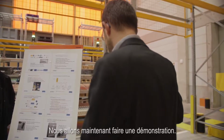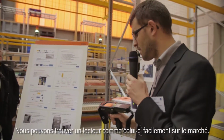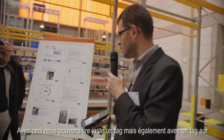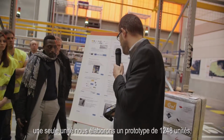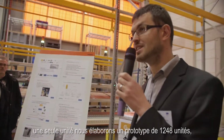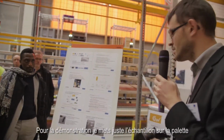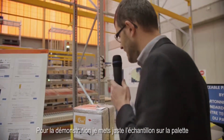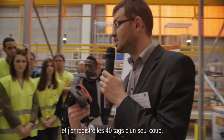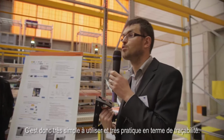So I will do now some demonstration. We can find a reader like that easily on the market. With that, we can read just one tag, but with one tag only on one unit, we also did a prototype of 1,248 units. We put it on a pallet, and we read all the tags at once in a few seconds. For the demonstration, I just put a sample of the pallet, and you can hear that I'm recording all the tags, the 40 tags, at once. So very simple to use and very convenient in terms of traceability.